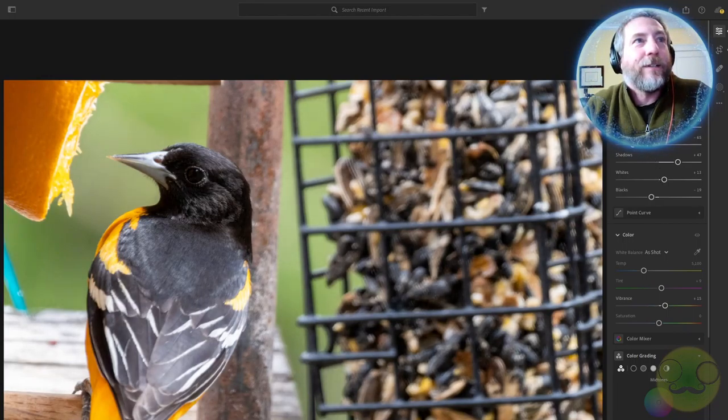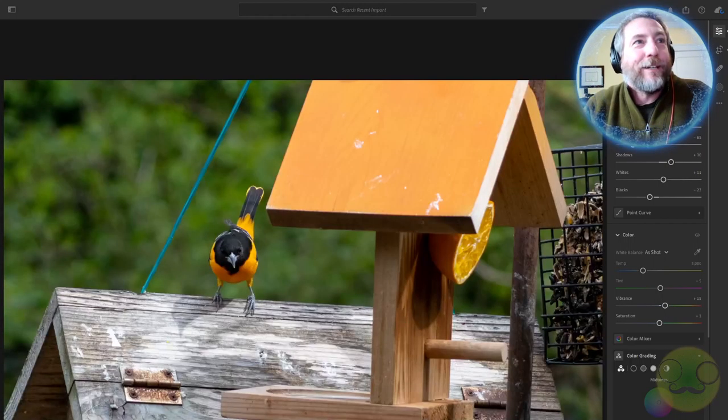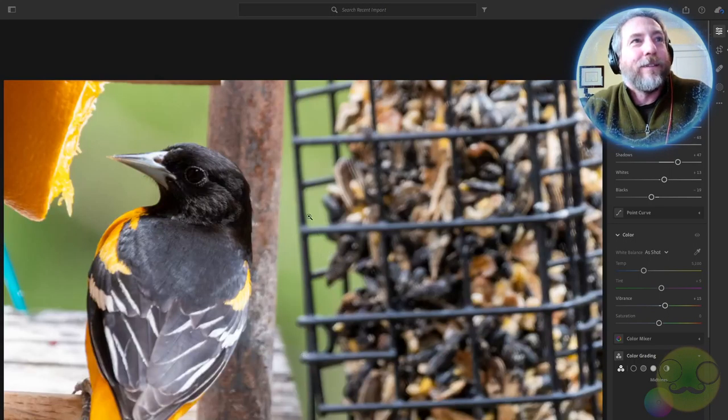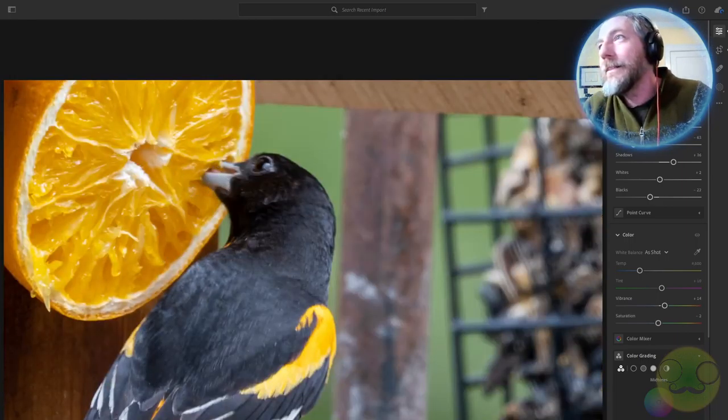I usually take a quick panicky picture, which is what these are. Like, oh my god, it's here. And I just want to make sure I document that I got it. And then it actually moved in and started eating, so I could take these a little bit more relaxed photos. But here you can see it's chomping away at the actual oranges.